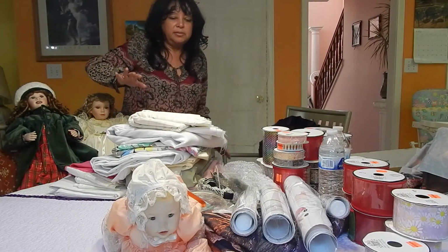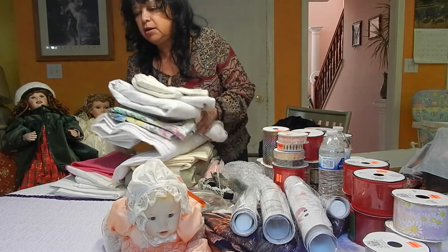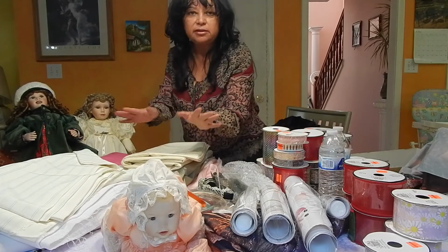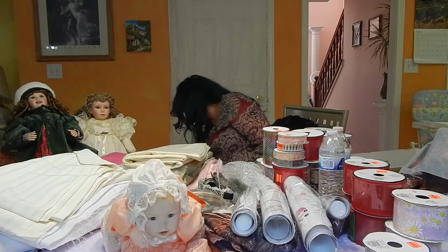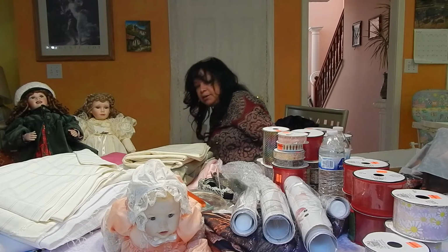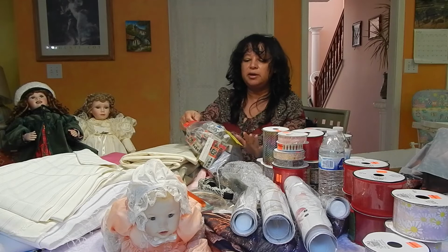Okay, I'm back. I was showing you all this fabric that I got from the same sale, and I will see how I'm gonna work. I got more, but you're gonna get tired of looking at fabric. I do have a friend, Joanne, she sent me this. Almost done, don't go away.